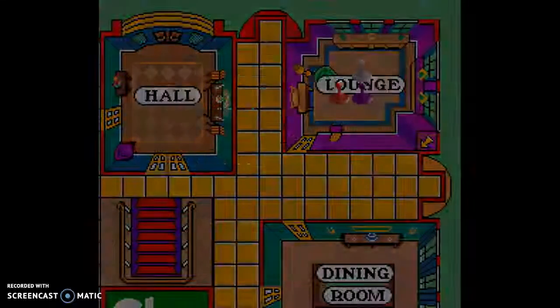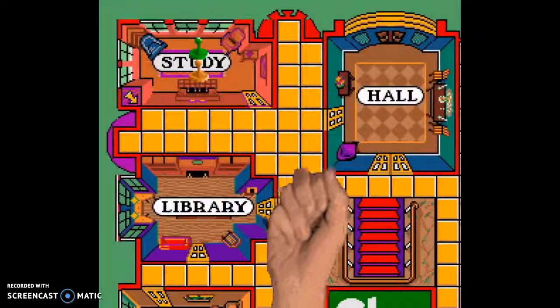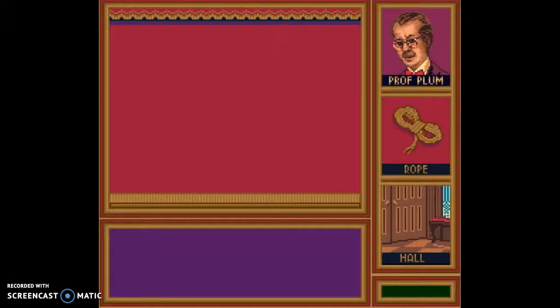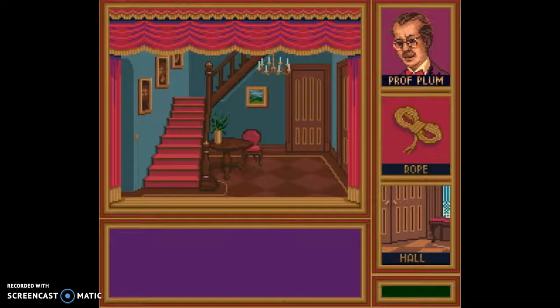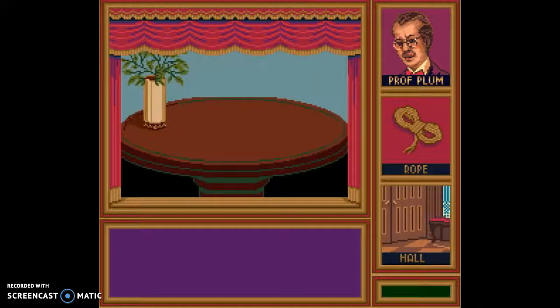So after the next clue, we will cut off the video. If we get to the next clue. So the hall. Looks like we're getting our next clue right there. Professor Plum with the rope. What's happening? So the rope was not in the hall.